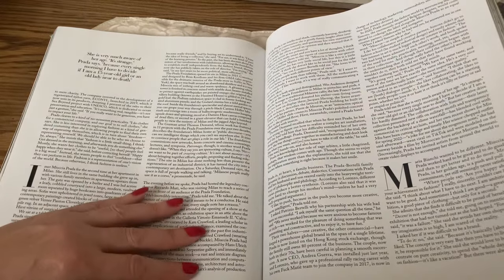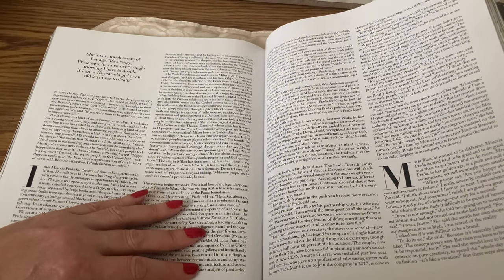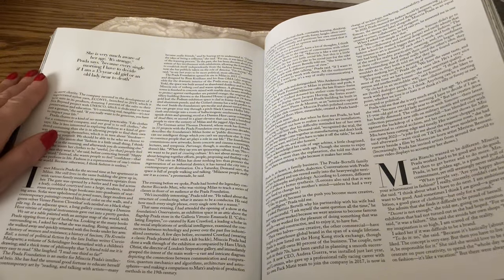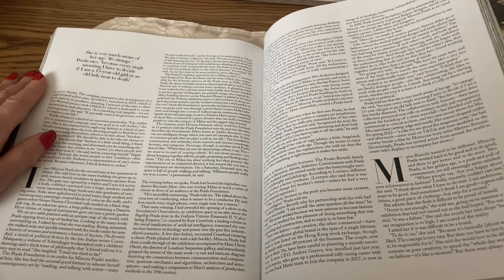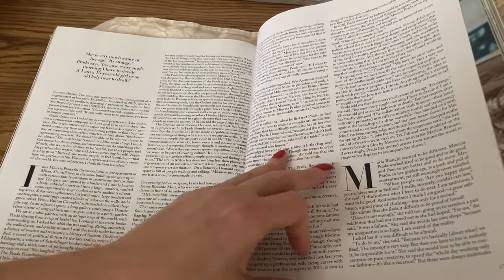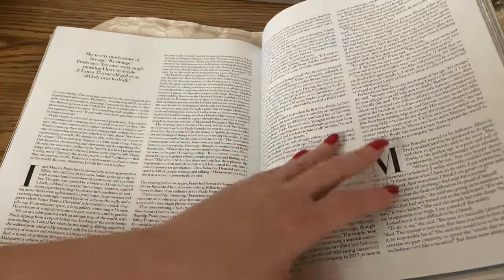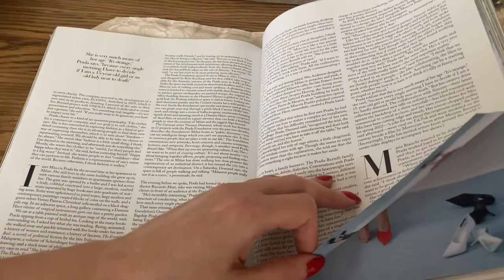She is very much aware of her age. It's strange, she says, because every single morning I have to decide if I am a 15-year-old girl or an old lady near to death. Well, she could have another good 25 years in front of her. Prada is at heart a family business, as many of these fashion lines are. It seems very much so with them, their son being very actively involved and her husband as her partner.